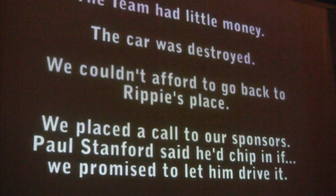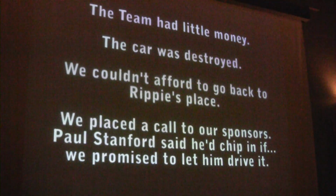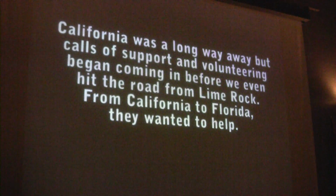And we knew we couldn't go back to Rippey's, so I said, well, I'll take it back and put it in a bag out back or something. And all of a sudden Tim Riley, who used to work here, said, why don't you bring it over to my shop? And before we knew it, we started getting calls for volunteer work and people donating, and Jim Milstead donated brakes and all kinds of people.